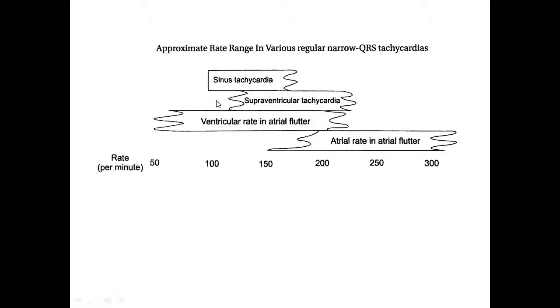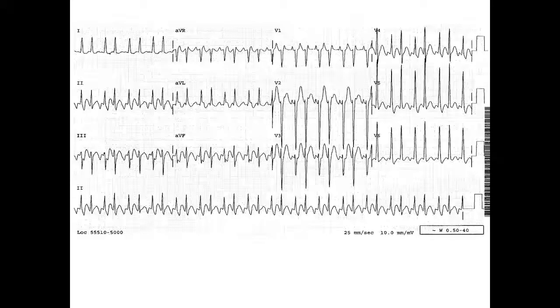As I put here, various rate ranges in various rhythms. So if it is a regular atrial rhythm at a rate of, say, 200 or 220, it could be many things. But if it is close to 300 per minute, only one thing will do it, atrial flutter. So if it is a regular atrial rhythm at that rate, you don't have to actually see the flutter waves. But at this rate, yes, you have to see the flutter wave to be able to say it is atrial flutter.